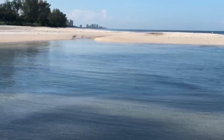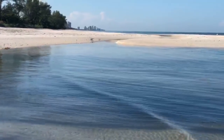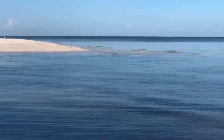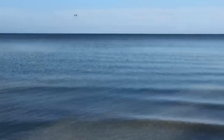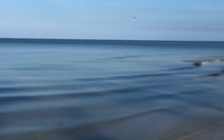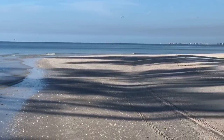Gorgeous morning here in North Naples. Right in here, the water looks really nice. Really nice. This is Area 4. It looks beautiful here. The sky, the water.